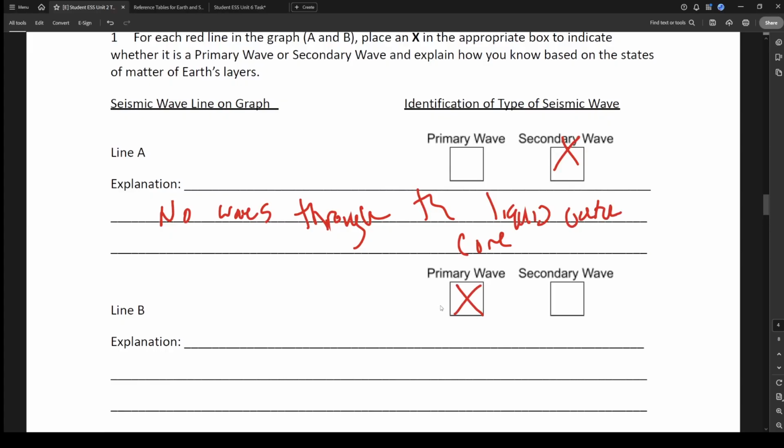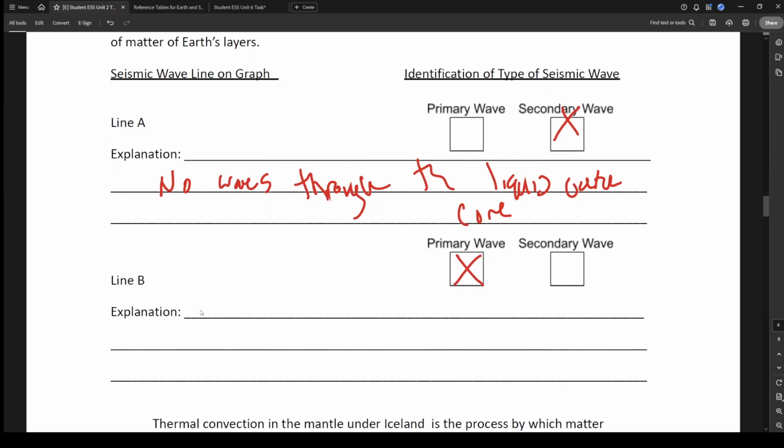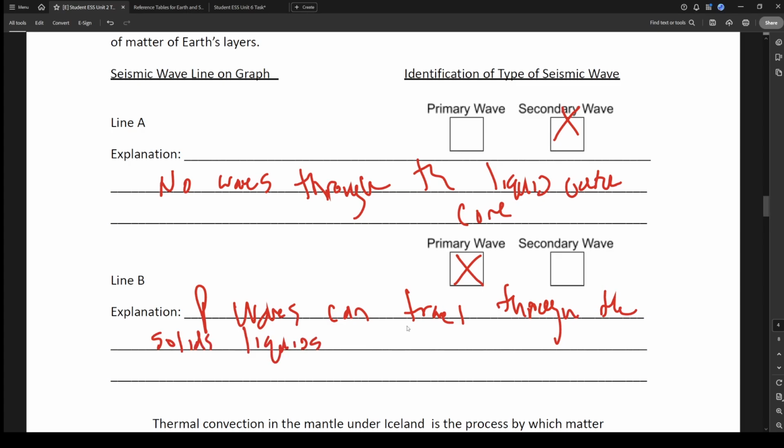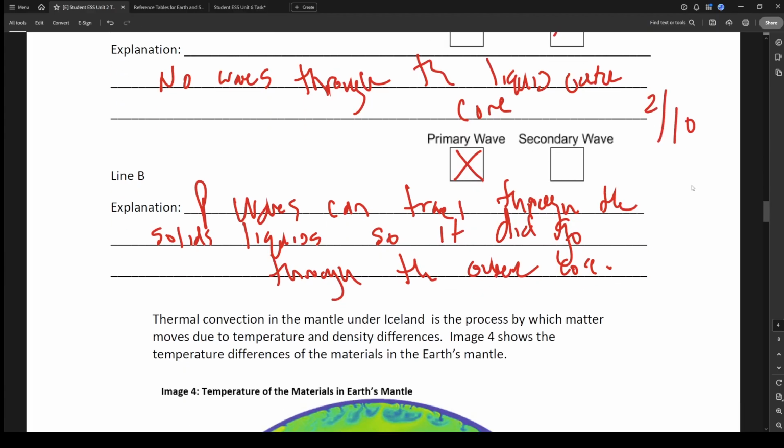And then this is the P wave, because P waves can travel through solids or liquids. So it did go through the outer core. That was easy. That question, super easy. I would say that's like a 2 out of 10 difficulty.